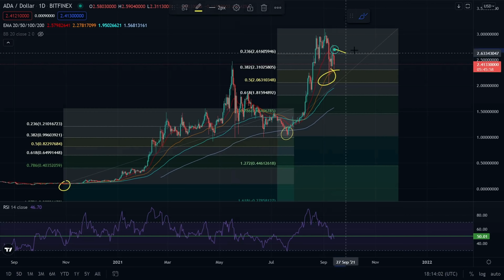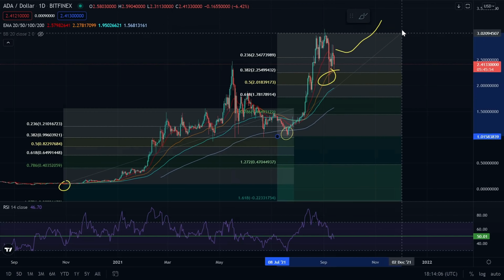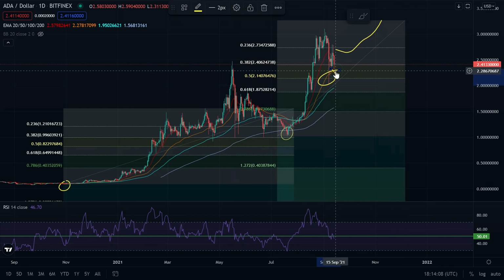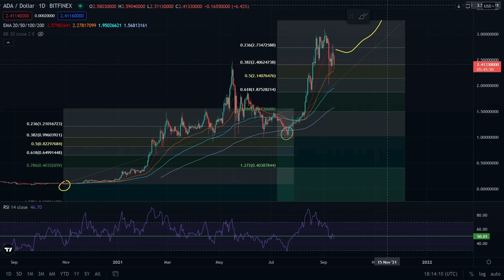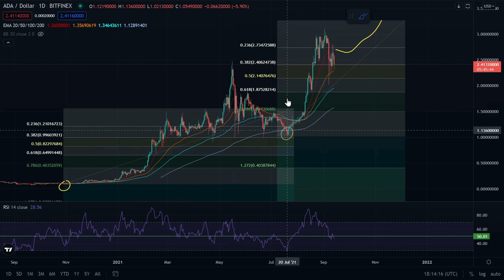Of course, if the price does come up to set a new high, we're going to have to take this high and move it up, so it's going to start to change the levels we're interacting with. But from our swing low to our swing high, I want to see that we can hold support above $2.14 to $2.40. If we start to fall below that, there's a good chance that we're going to start to interact with our last level of support.